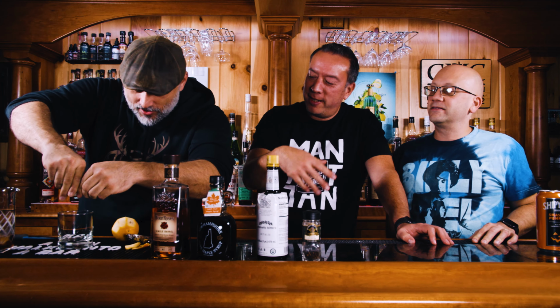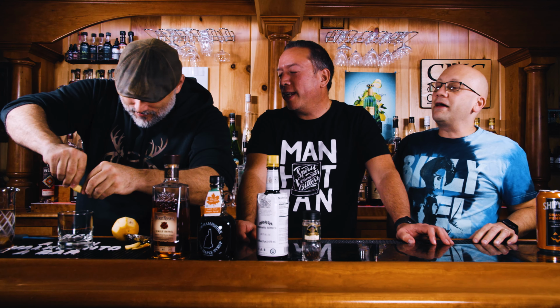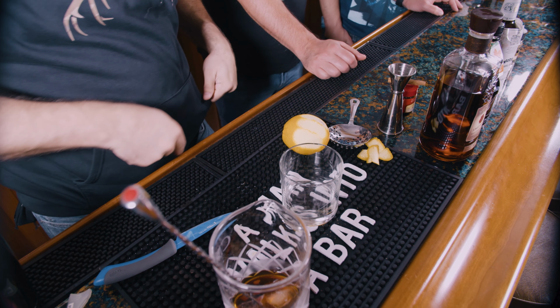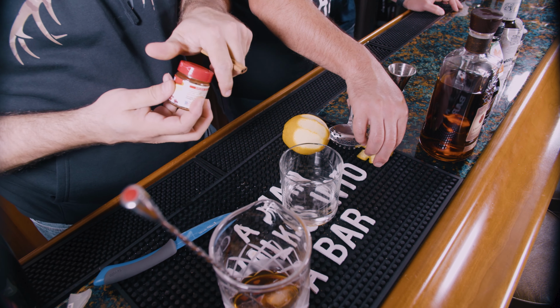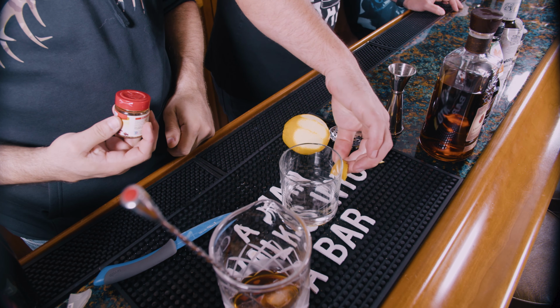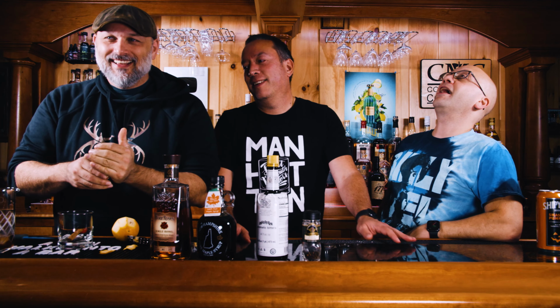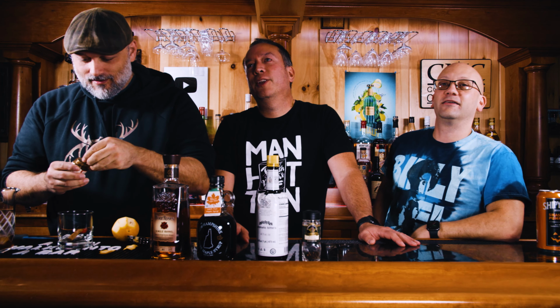Now you gotta swirl it. Do you see all the oils? I know, but you gotta swirl it. By the time you're done, you're gonna have an oleosaccharum by the end. You gotta swirl it around. How many cloves are we doing? Just 2. Go ahead, 2.